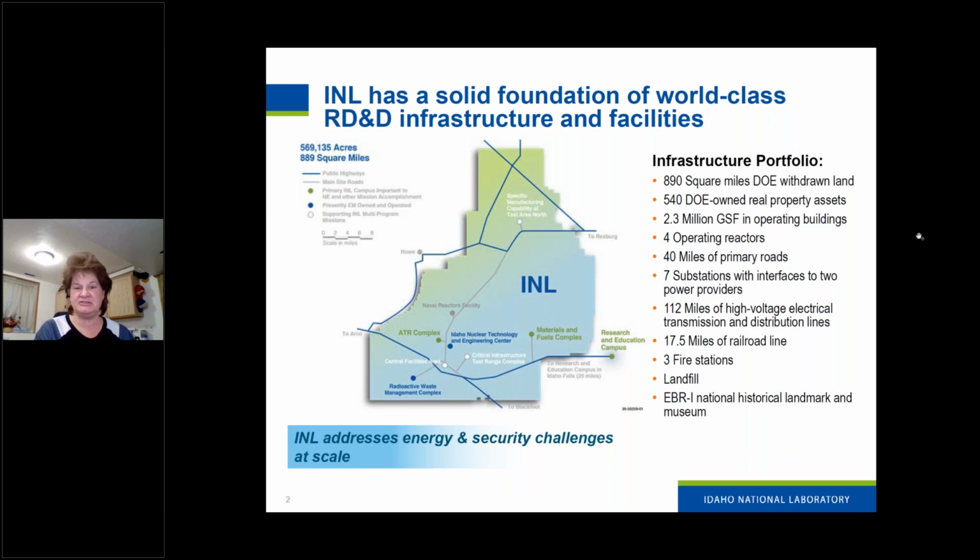We've got 3 fire stations, there's a landfill. We actually operate a National Historical Landmark on behalf of DOE, and many of us know that as EBR1. Not only that, here in town, we've got over 17 lease facilities, and a lot of those are on MK Simpson Boulevard. So there is a lot of infrastructure that we are responsible for maintaining, operating, and also planning for future development. So next slide.